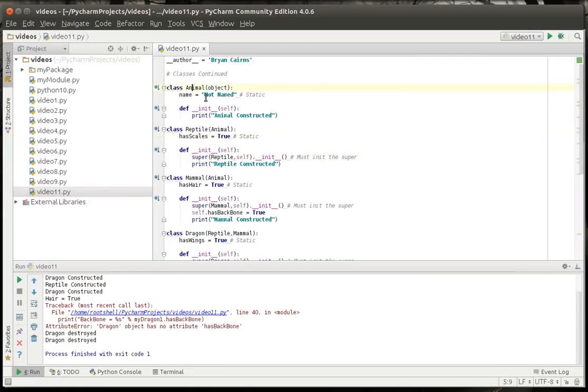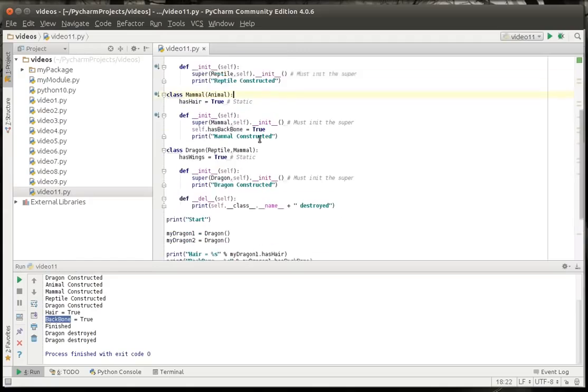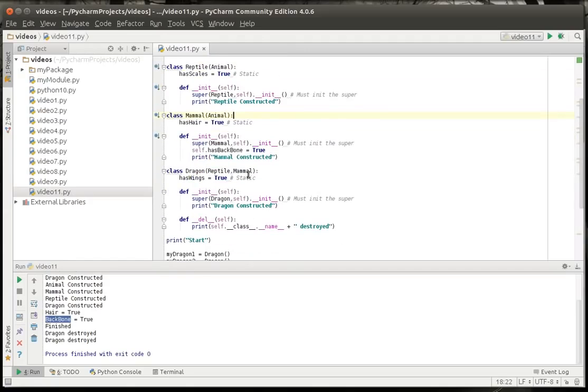And I'm not going to do it with animal, even though we could, because it really doesn't have a super. Its super is object, which is pretty much already initialized anyways. Now everything runs, and you can see backbone equals true. And that's because we've now initialized the supers. You got to go through the whole chain of what this thing's inheriting. That's a good example of multiple inheritance with constructors. It can get kind of tricky here.